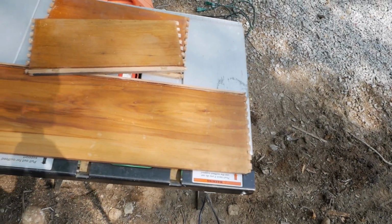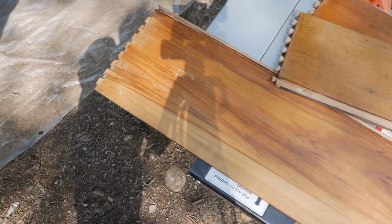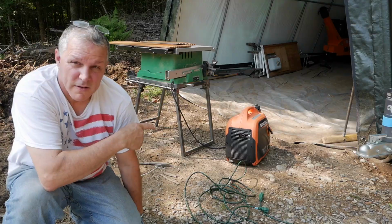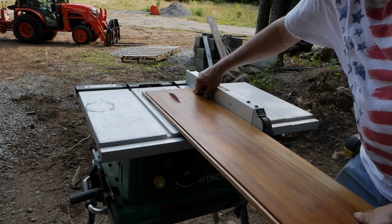All right, today we're going to make a little shelf over the sink in the camper out of some repurposed dresser drawers. That thing was sitting for about 4 months. Started on the first pull.